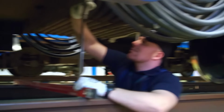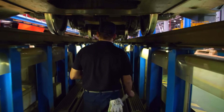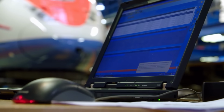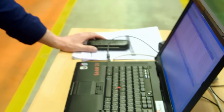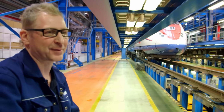Mega pit stop, day 33. Today, the final technical tests are taking place. For the train to travel quietly and above all safely, Viktor Lipov has to adjust the bogies to millimeter precision. We've fine-tuned the train's bogies.